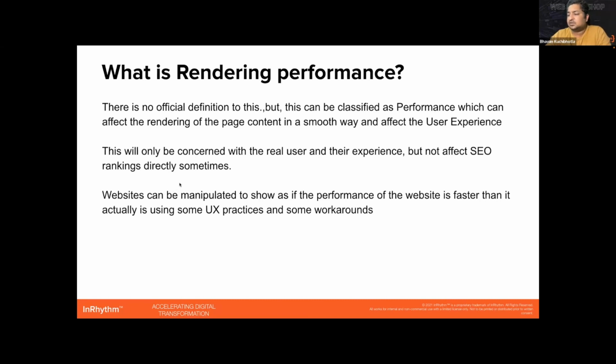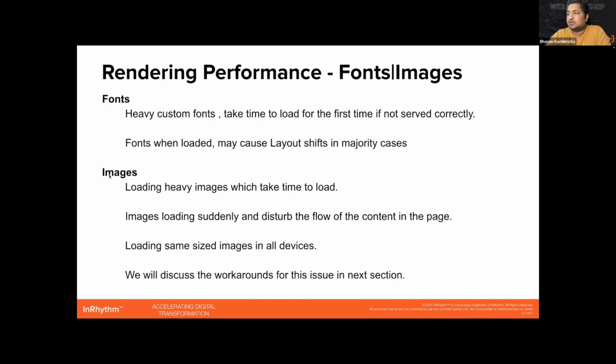And websites can be manipulated in a way that we can show a better performance than what it actually is with some UX practices and some workarounds. That's a different topic for discussion. Then the major issue we see with rendering performance is with fonts and images. And why is that? Fonts, if we do not use them the right way, we end up rendering heavy custom fonts, which take time to load for the user. Once they're loaded, they're generally cached, but the first time to load, it will take time.